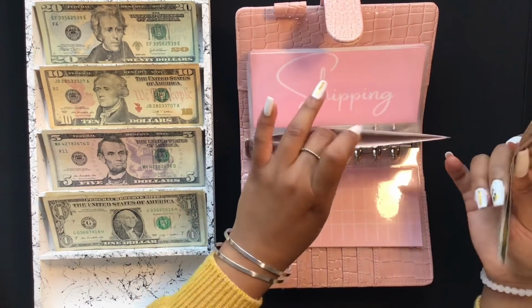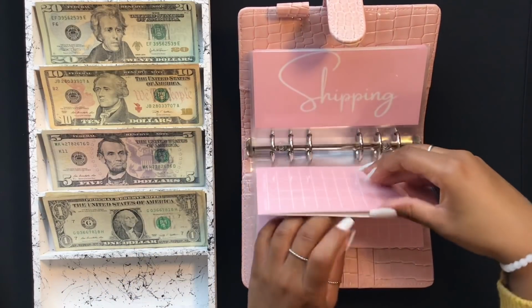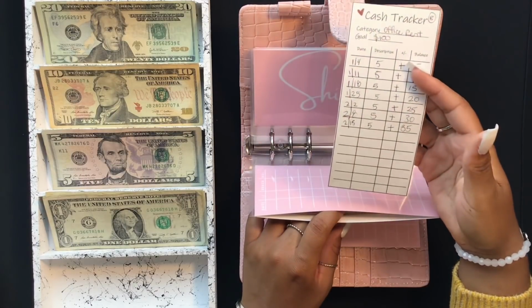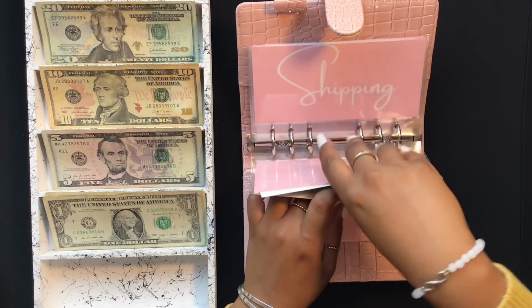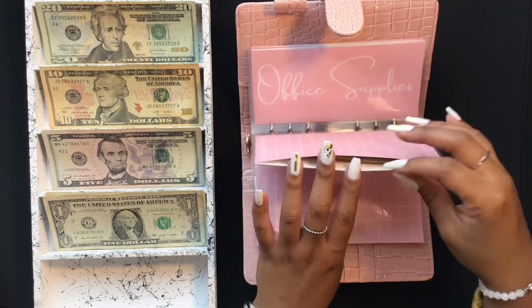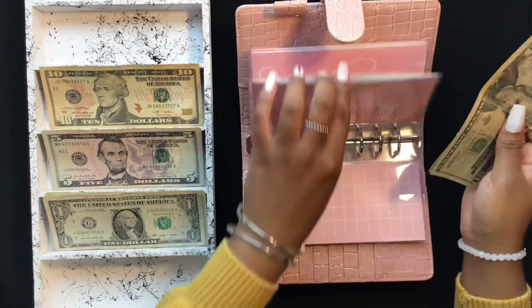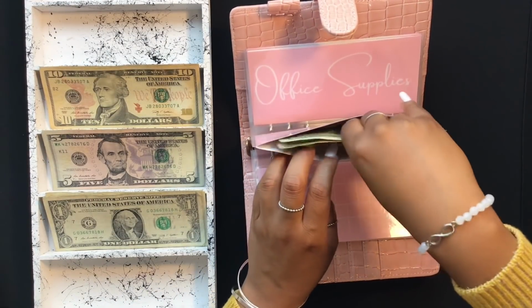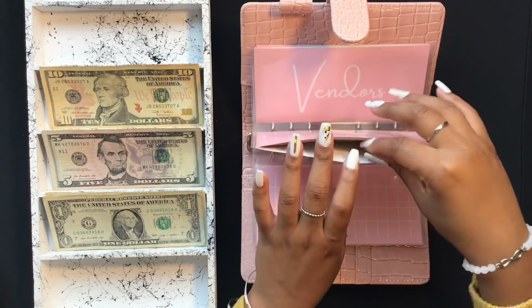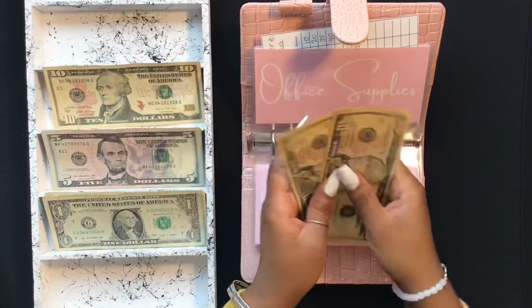I did empty out these binders, I think last month. So I had more money in here, as you can see, and I just ended up emptying them out. All right, shipping supplies is getting a 20. So we now have 40. Office supplies is getting a 10. So we have 20.